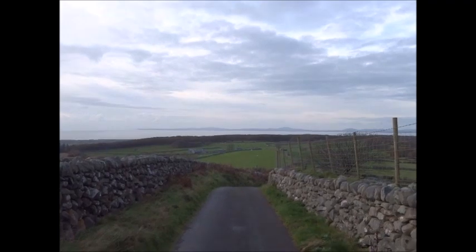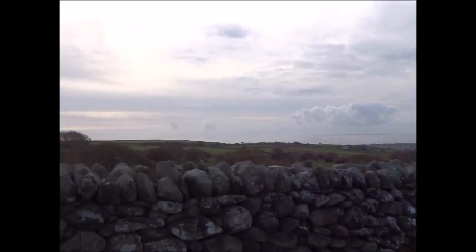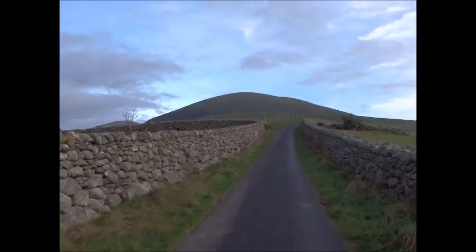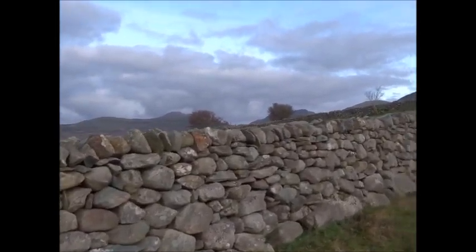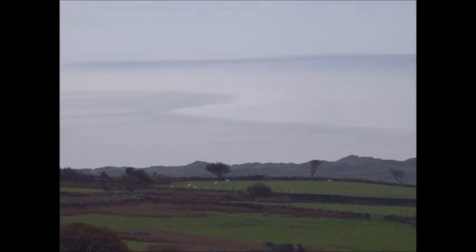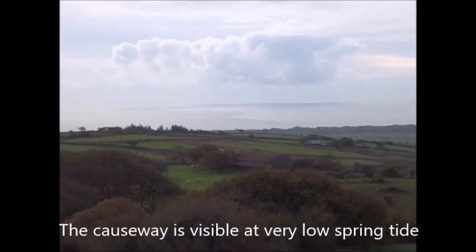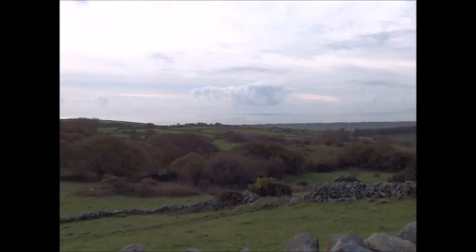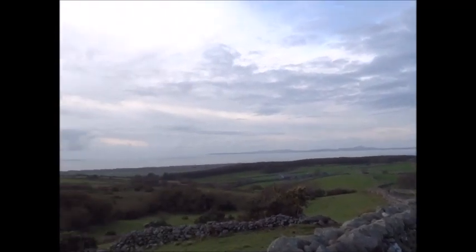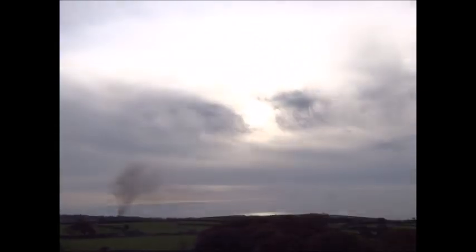Okay, there's Tremadog Bay, which goes out into the Irish Sea. Llanbedr Ridge, and Llanbedr ahead, the rounded hill. Now I don't know if that's the St Patrick's Causeway, just currents in the sea. St Patrick's Causeway runs out for about 13 miles, I think, and in the past its sandbanks and shallow sea have caused shipwrecks.